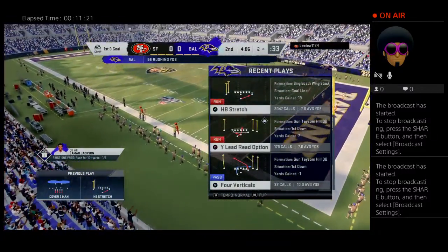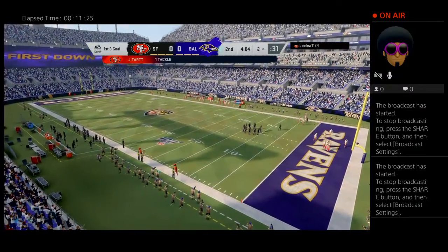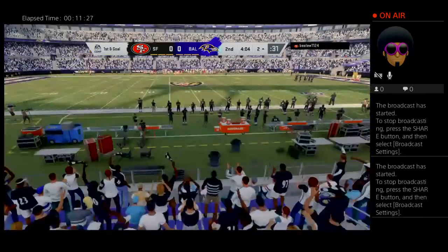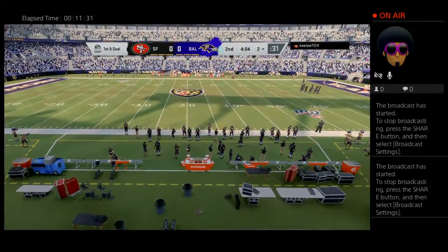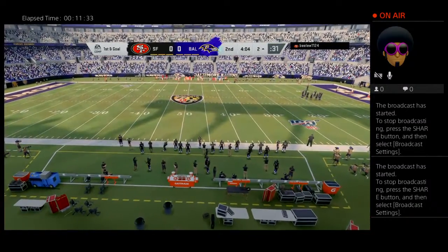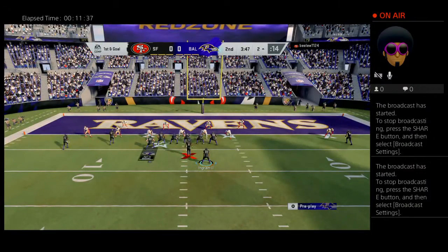I think they like this drive a little bit better there, partner. Running game helping out, picking up some of the slack. Because remember the last drive, they went 3 and out. Two minutes gone by, second quarter.